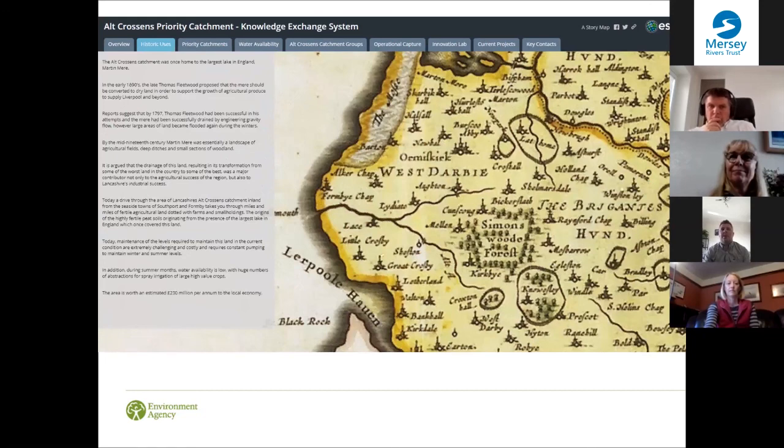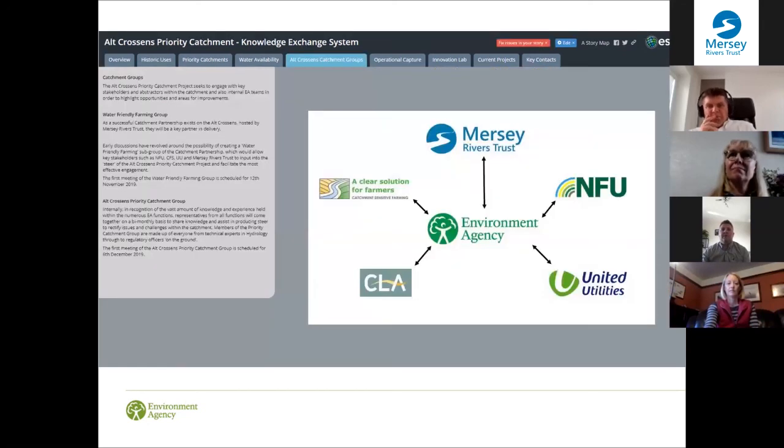So as an example, the tabs along the top of the knowledge exchange system allow the user to navigate through the history of the catchment. So even a new member of staff can gain a good understanding of issues and opportunities in a very short amount of time. Next slide, please, Rebecca. And it'll also give detail of which organisations, external organisations, are working together to ensure that we're joined up externally as well. So this is the starting point really of this system. There's a lot more on this to come, and at future workshops and conferences we'll present this as it builds. So very much the start of a very focused approach on the Alt Crossens.